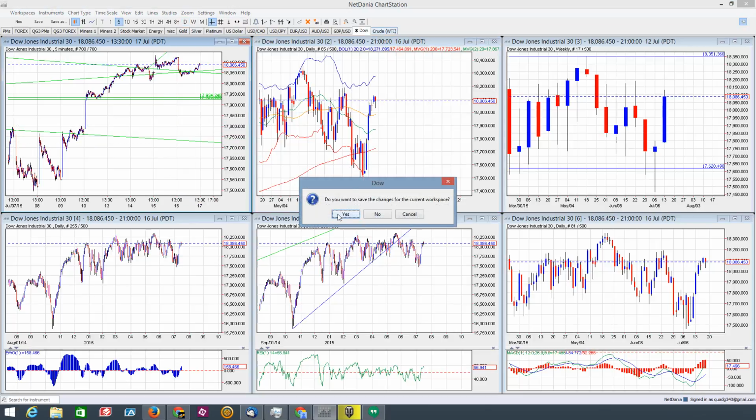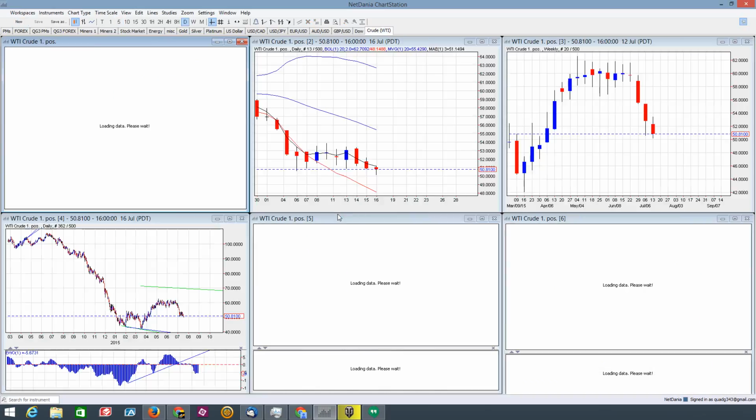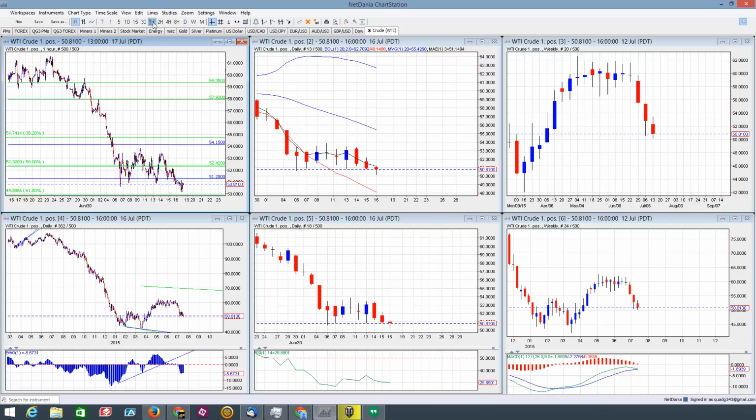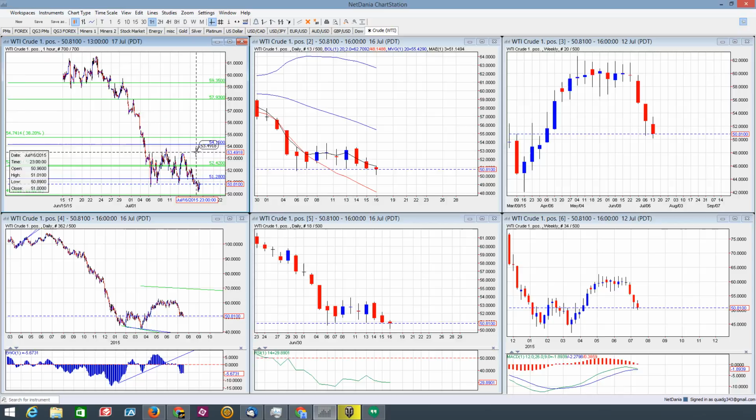Crude. All right, crude oil here. Zoom in on the 1 hour chart. All right, so we've had this sideways consolidation over the last few days here, and I think we're finally breaking lower. I think this might be a fifth wave to the downside.